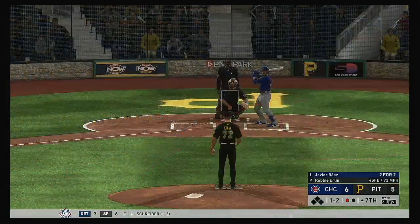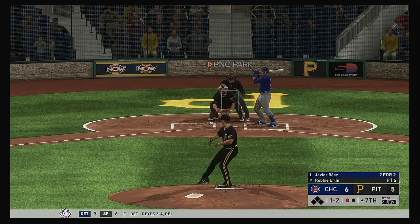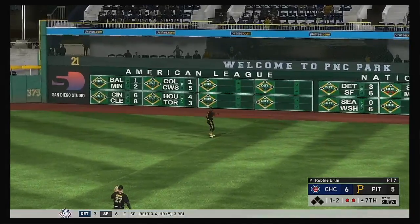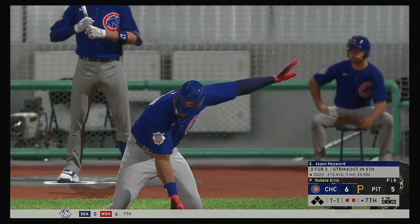Hit hard. Foul. The 1-2. Takes this the other way to right. Polanco is back in. Plenty of time to put this away, however, and there are two gone.